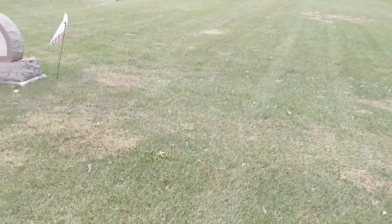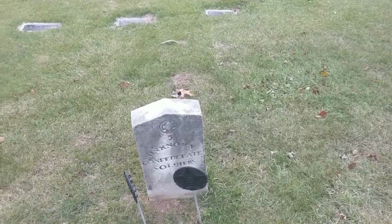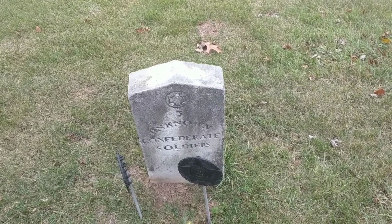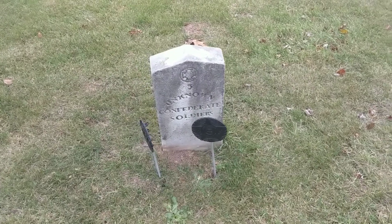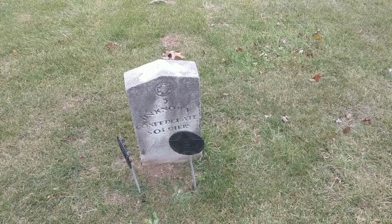The flags aren't here anymore, which is probably a good thing, because I think when Cliff did his video on this, they wound up getting a little angry about it, because it was like, oh, it's Confederate flags. It's part of our history, unfortunately. But this is where 3 individuals are buried that were Confederate soldiers. They were prisoners of war. Why they got buried here and the other guys were buried other places, I really don't know.